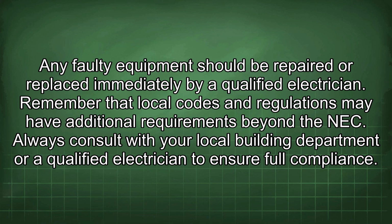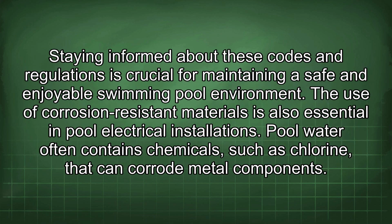Remember that local codes and regulations may have additional requirements beyond the NEC. Always consult with your local building department or a qualified electrician to ensure full compliance. Staying informed about these codes and regulations is crucial for maintaining a safe and enjoyable swimming pool environment.